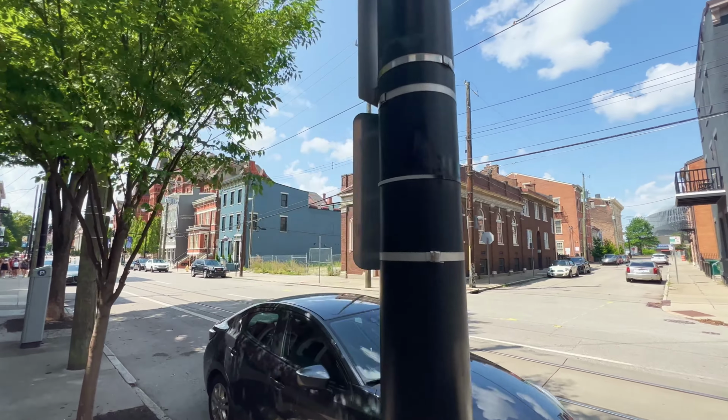Some fun street art down here. Some new builds back in there. Comer's Alley. Part of this park has a nice little garden over here.